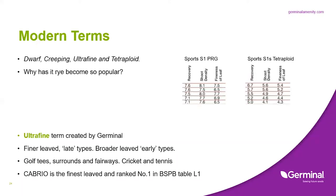If we look at the Sports S1 table and the Sports S1S tetraploid table, which is an extension of the Sports S1 table and so a direct comparison between the two, and examine shoot density, you can see the numbers are quite disparate. This demonstrates that tetraploids aren't very wear tolerant. Tetraploids will get out of the ground quicker in colder conditions, so they do have an advantage there.